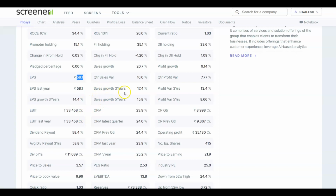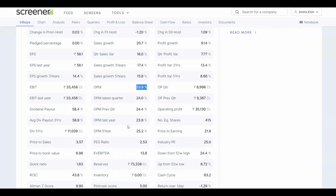If we look into the sales growth, the average sales growth for 3 years is 17.4. Average sales growth for 5 years is 15.8. And the average profit growth for 5 years is 8.66. Average profit growth for 3 years is 13.4 CAGR. And if we look into the operating profit margin, then it is 23.9%, which is extremely good.